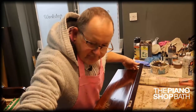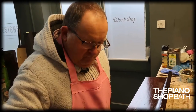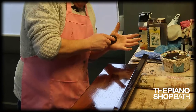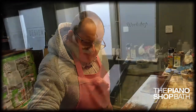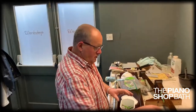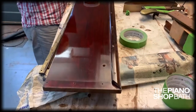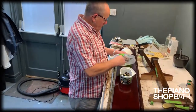This is Phil. Phil is our French polish specialist here at the Piano Shop in Bath. Phil has spent his entire career embracing the art of French polishing pianos and other fine antique furniture. He has over 40 years of experience following many years of training with experts. Today, he has become established as one of the UK's very few real French polishers working in high-end piano restoration.